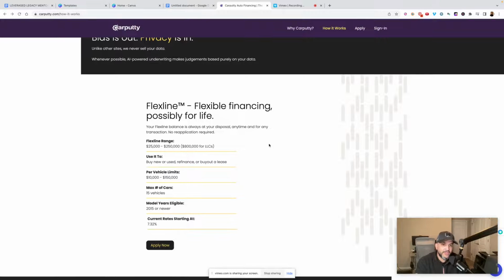So if you get a 5-year, 4-year, or 6-year term with a car, you're going to have to reapply to get another car. This is a line of credit that doesn't run out, and you only pay interest on the money you borrow. So that's the benefit over a term loan. Let's say you get approved for 150,000, and you buy a Mercedes-Benz for 60,000. You have 90,000 left that you're not paying interest on. You can use that to buy another car, and then once you pay back that 60,000, it resets again.